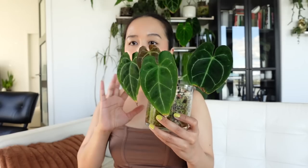So the next one is another Amanda anthurium. This one is the anthurium crystal lobes. Also has seen better days. This one actually had thrips. She did not give me thrips. It got thrips when I had a bad infestation. To my recollection, none of my Amanda plants got as bad of a thrips infestation as this one.